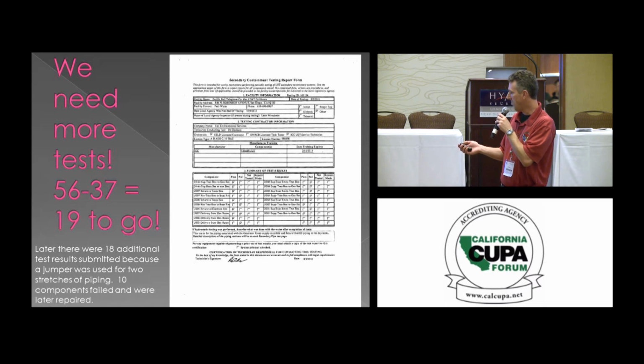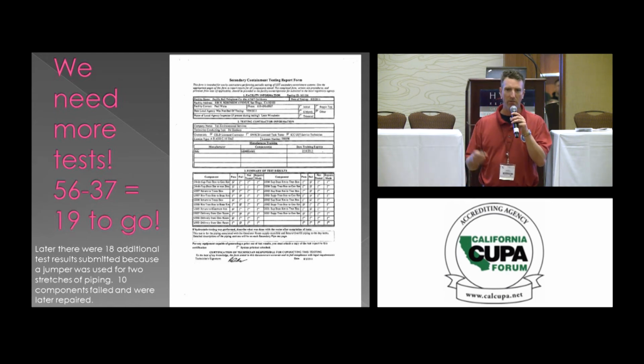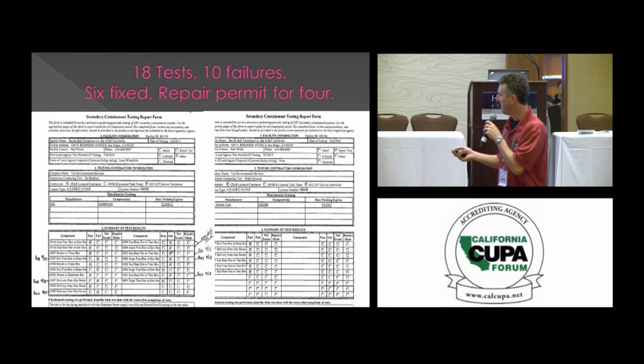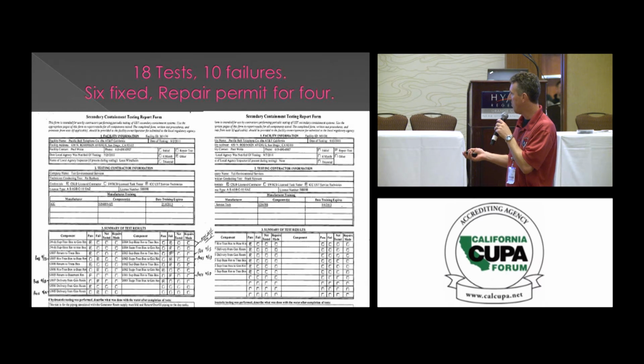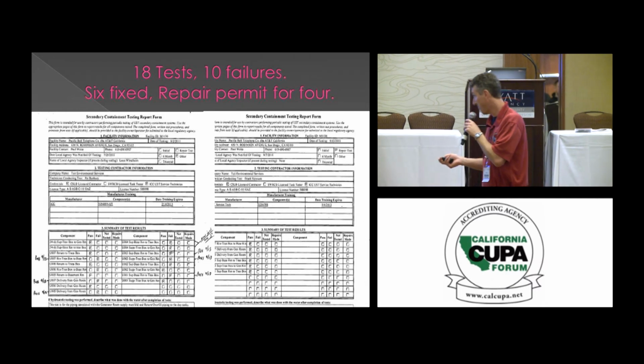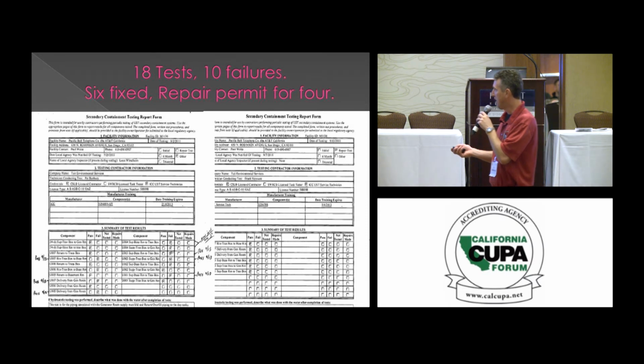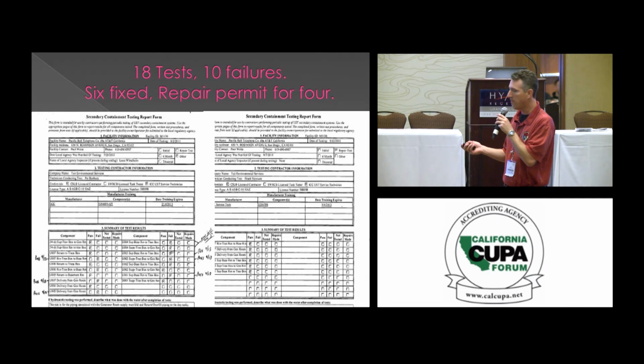So to point out, they went through, this is their testing of the components that they needed to test. I counted 18 and called them up and harassed them, and that's where they said, no, we used a jumper. We're not cheating. They did it right. And 10 of these failed, so 10 of the components weren't working. They fixed 6 on site and had to get repair permits for 4 of them.